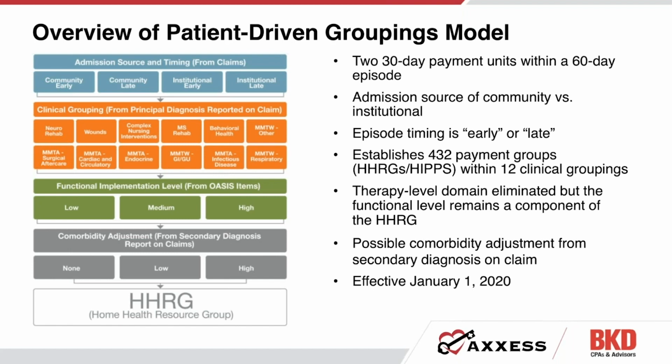In PDGM, each 30-day period is grouped into one of 12 clinical groupings based solely on the primary diagnosis, which is and should be the primary reason for which the patient is receiving home health services under their Medicare home health benefit. The 12 groups were designed by CMS to capture the most common types of care that home health agencies provide. The number of therapy visits are no longer applicable, but the functional level scoring remains and is determined from the OASIS time point. All other components mentioned are gathered from your claims.